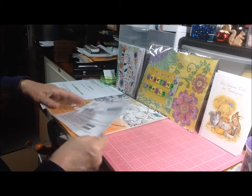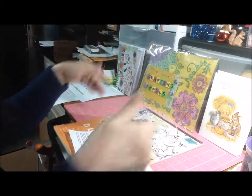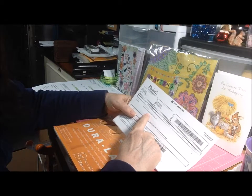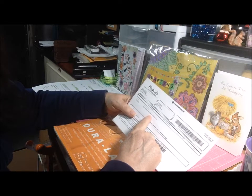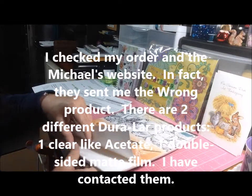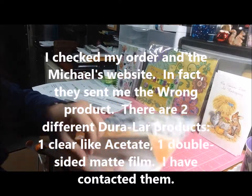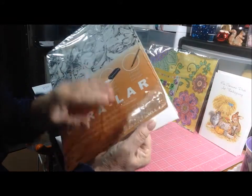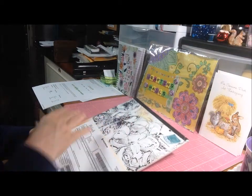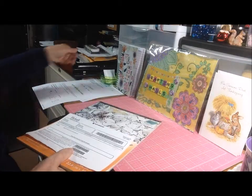And then the other thing that was in the other order, and this came in a big box all by itself, you know, a square box. Anyway, it was supposed to be graphics PD25, which is 25 sheets, clear Duralar. This is not clear. It's polyester film, but this is semi-clear. You can see through it, but it is not clear. I was looking for a clear acetate, so I'm disappointed in that, and I may try and take it back to the Michael's store, but not today.